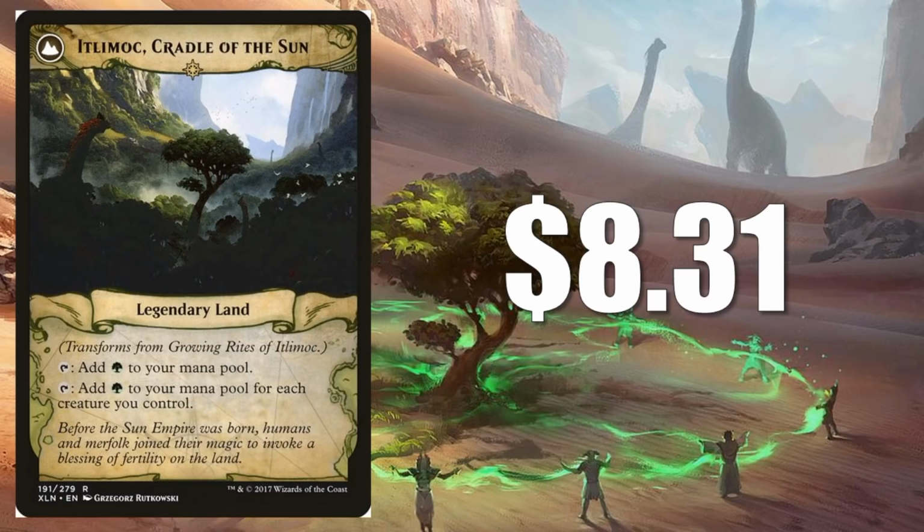And if you're playing green and you have a lot of creatures, you probably want this in your deck, right? Now, the other thing to keep in mind is when it comes to reprinting cards, sometimes it's harder for Wizards to reprint cards that transform because they do have to make a commitment to that in whatever product they're creating. Because of that, this might not see a reprint for a while. And if that's the case, who knows how high the value could be before it finally does get reprinted.